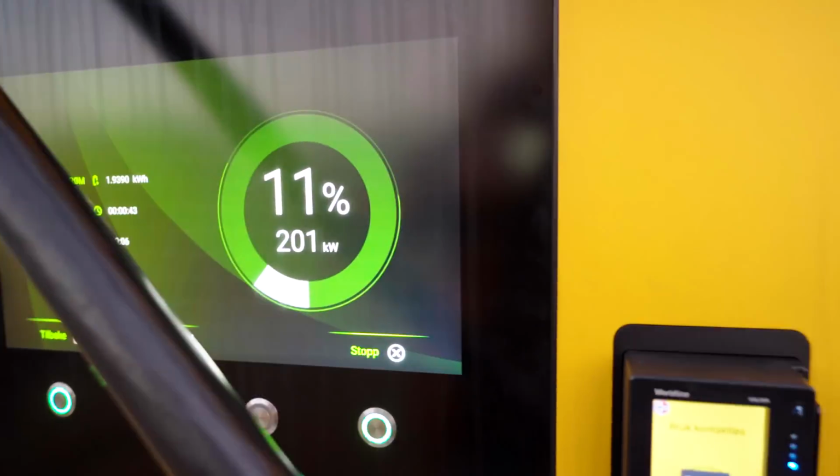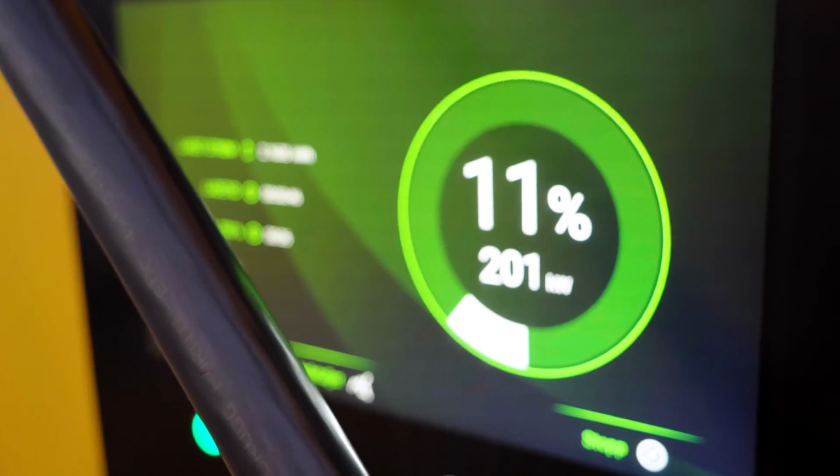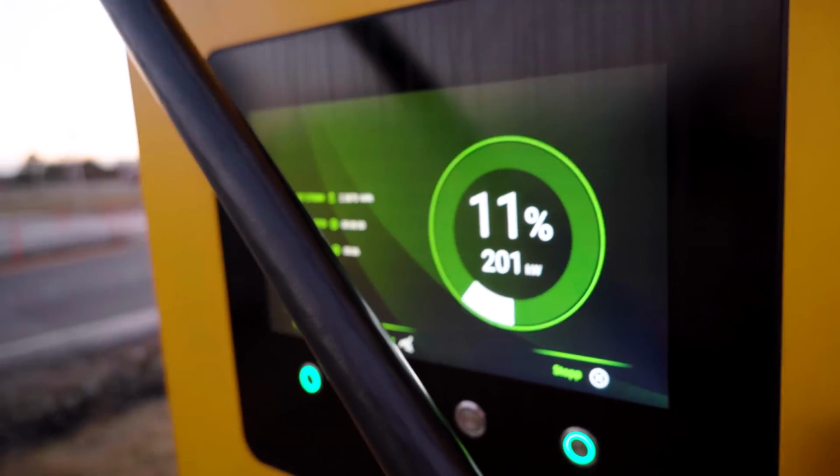So 11% stated charge, now we're only getting 210 kilowatts. That is interesting. That may be a mistake on my part because this car doesn't have that kilowatt readout. Maybe I started preconditioning the car a little bit too late because I was using Google Maps on my way down. So that may be a little bit of user error, but maybe that won't have any effect on the charging time at all. We'll have to see.